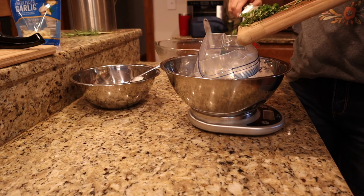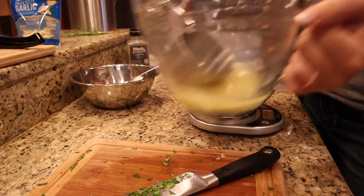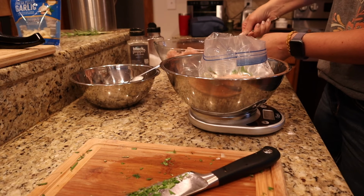Now, this recipe, I'm planning on making probably with some potatoes and green beans on the day that I serve it.